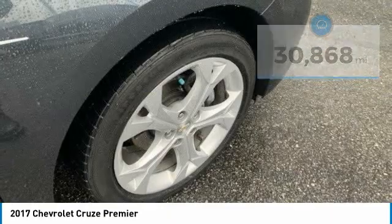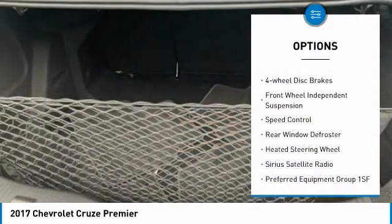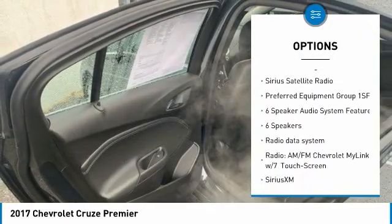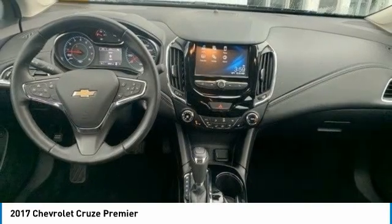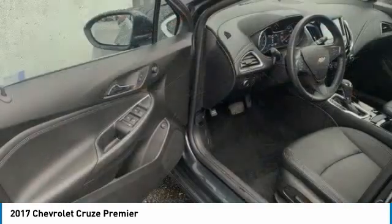Here are some of this vehicle's great options: electronic stability control, brake assist, traction control, remote keyless entry, four-wheel disc brakes, front-wheel independent suspension, speed control, rear window defroster, heated steering wheel, Sirius satellite radio.